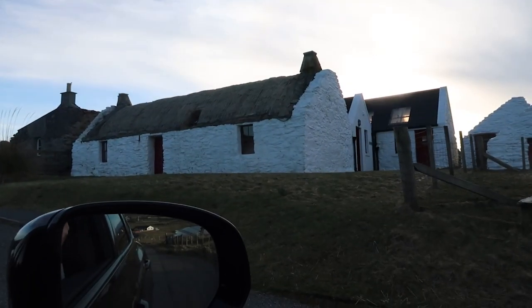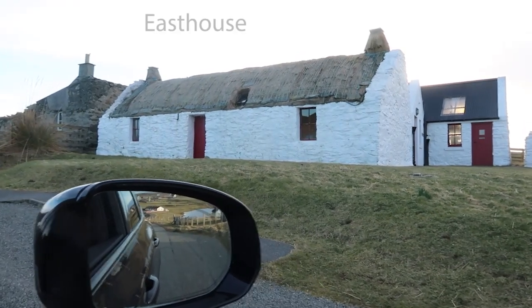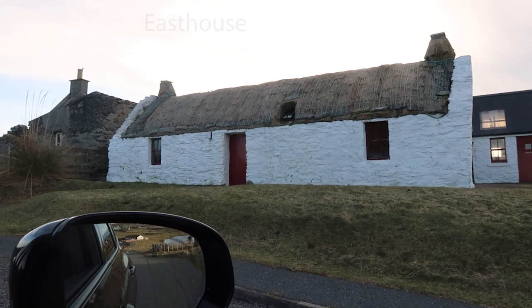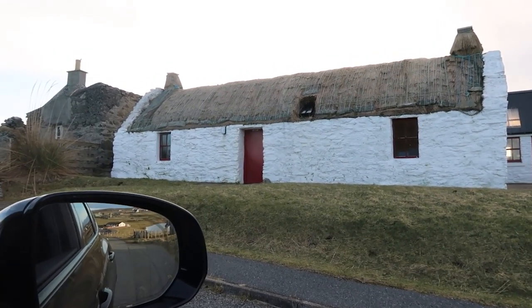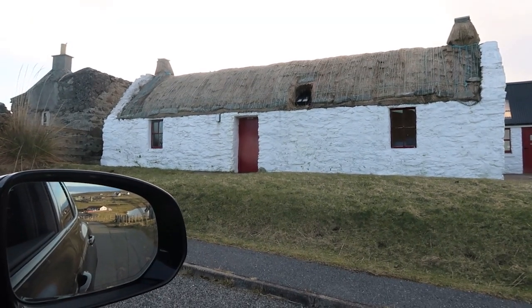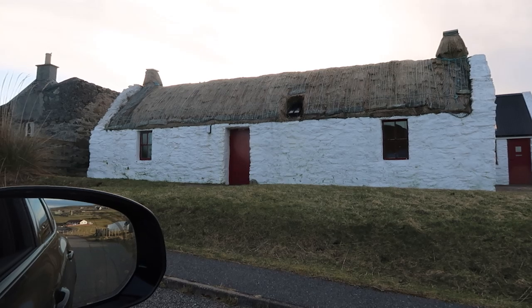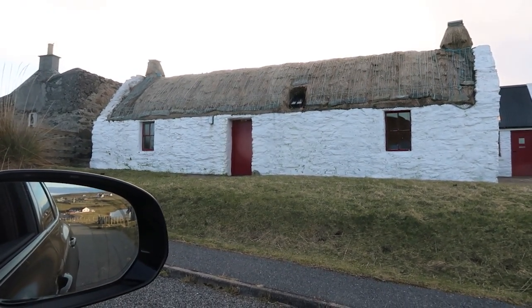Look at this amazing house. It's the East House, which is the home of the Burra History Group, and throughout the summer it does a summer exhibition, usually photographs and things. But this house was actually lived in right up until, I think, the late 80s, early 90s, and my dad's first cousin was the last person to live here.